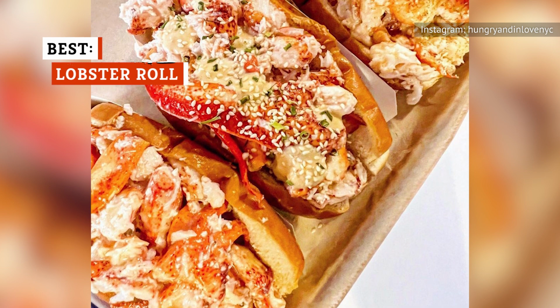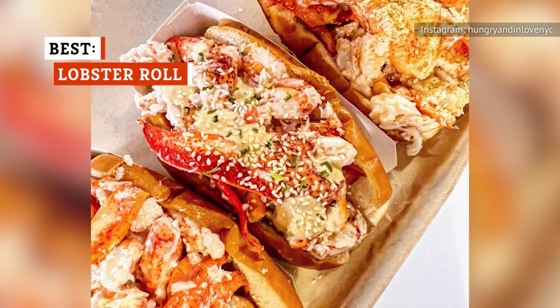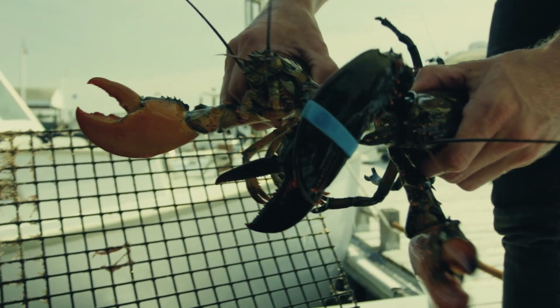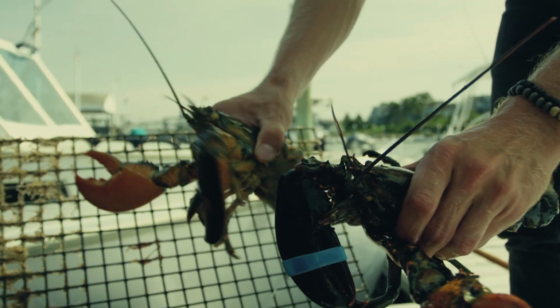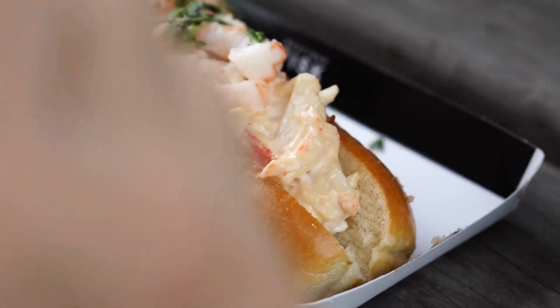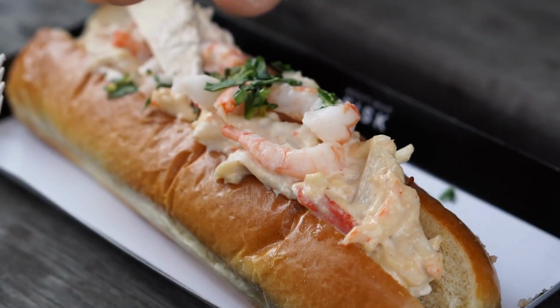Oh, man. Let's be honest, a lobster roll is something you will rarely make at home. Even if you get your hands on a nice fresh lobster, the time-consuming preparation and the total cost of the experience are simply not worth it. However, ordering a freshly assembled lobster roll at a coastal seafood place will certainly pay off.